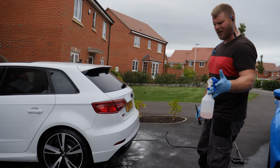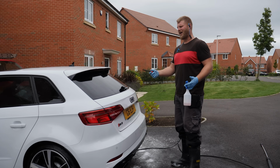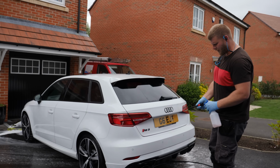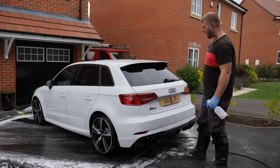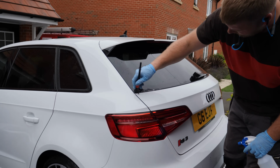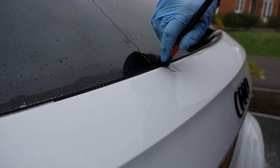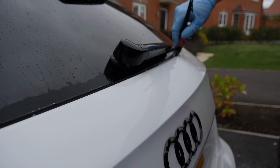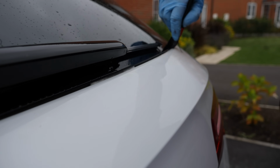So all this is a basic APC, all-purpose cleaner, can be used on anything in the car, in the house. Literally just a safe cleaner. A wet detailing brush, specific for bodywork, doesn't make scratches, and just gently back and forth in the cracks to loosen anything that the other stages haven't.